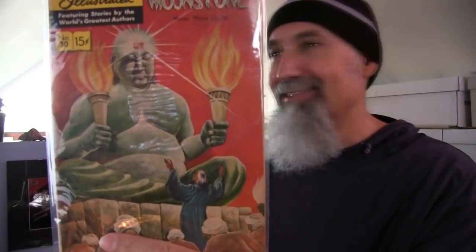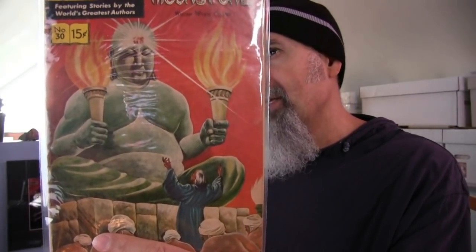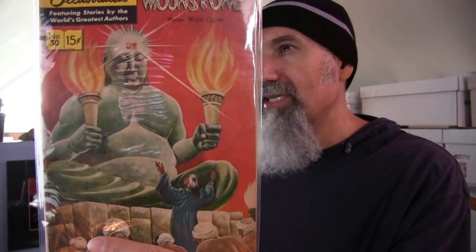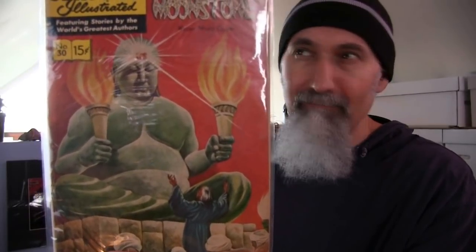So, Classic Illustrated number 30, The Moonstone. This is from 1946. I don't think it's the first, there's no way this is the first printing. And it's graded 1.82. Cover is almost detached from upper staple, and it is detached from lower one. So it's almost detached cover. And it's HNR 167. And I got this guy for 99 cents. Fantastic.